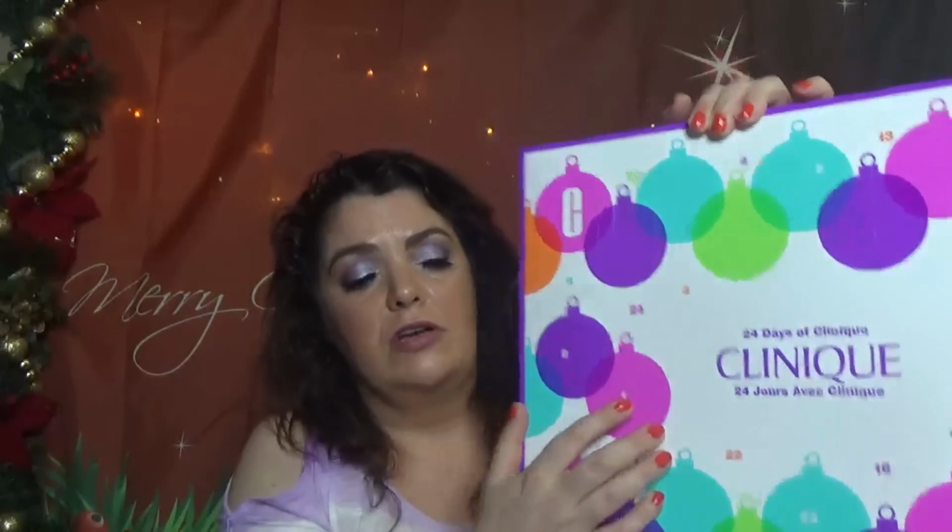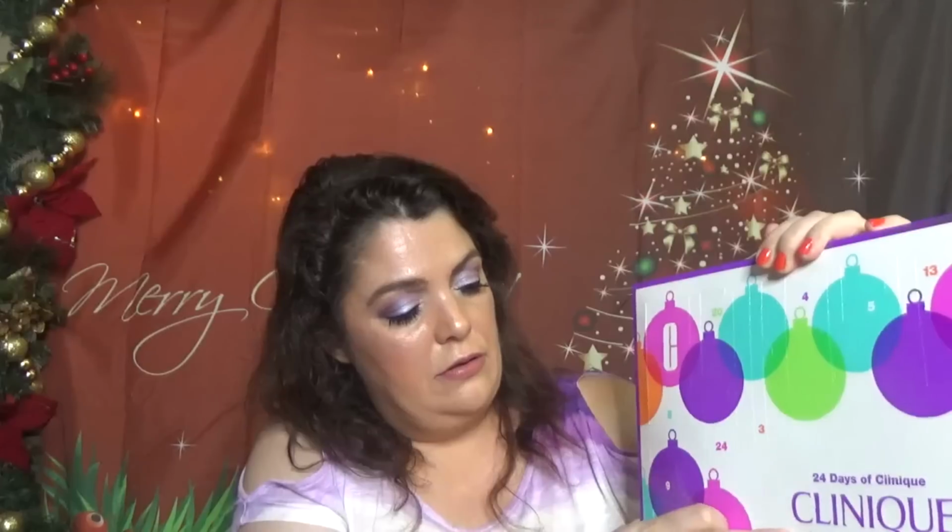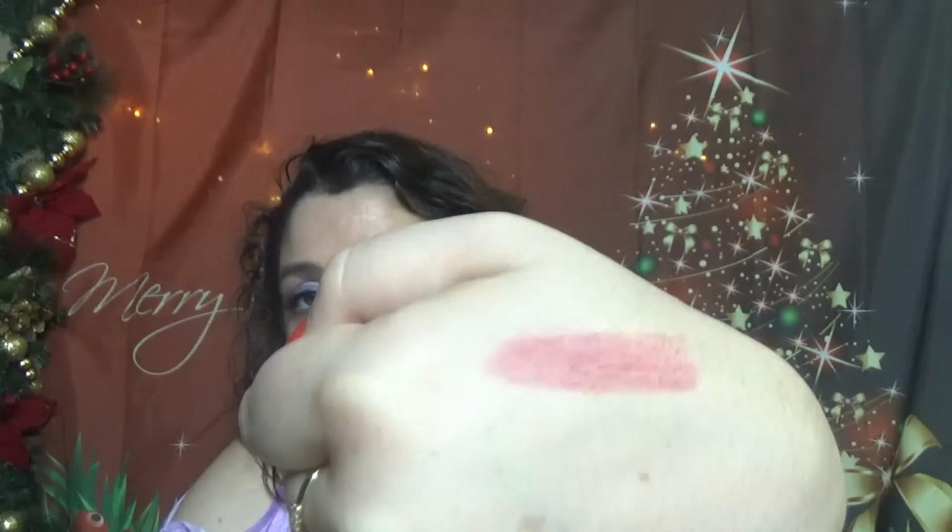Day number one is right here. It's a smaller door, and in this one we have a chubby stick, the Clinique Chubby Stick in 07 Super Strawberry. Here is the shade of this one. It's a very light color. Here is the color for this one. So this one is day number one.